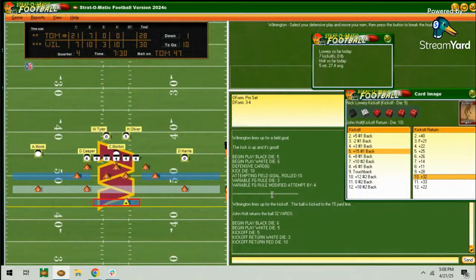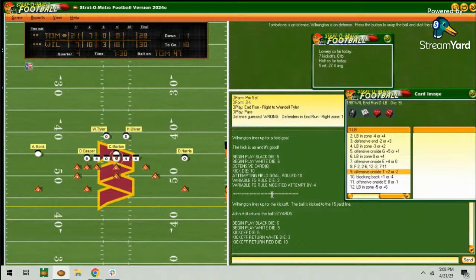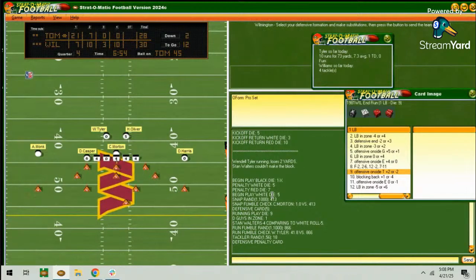And once again, 32-yard return for John Holt. He's got 5 kickoff returns at 27.4. And with the short kickoff, Tombstone already out to their own 47 where they last had the ball. And there's a 2-yard loss on an inside run by Tyler, setting up 2nd and 12. Tombstone at their own 45.